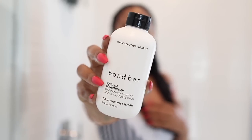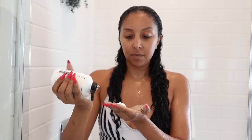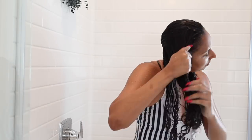After I rinse that out, I'm now going to get the original bonding conditioner. This will help reduce breakage by up to 70%, improves wet detangling, which I'm actually not gonna do today. You'll see, even without detangling in the shower, it still did a great job at strengthening and repairing my hair. And now my hair is nice and clean.